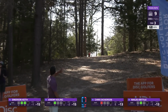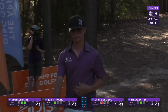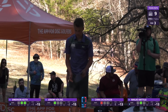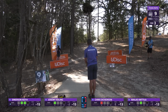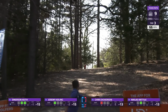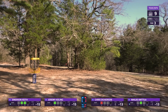Big left to right shot here from Emerson, and this is early. Hole 9 has been playing as the 4th most difficult hole. Yeah, it's been top 5 difficulty all weekend, and it shows. Niklas going backhand as well. You see him line up on the tee pad a little bit more on the right. That just holds over. Yeah, good shot.